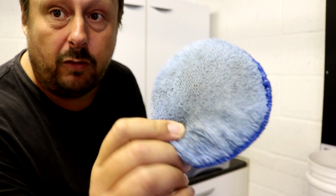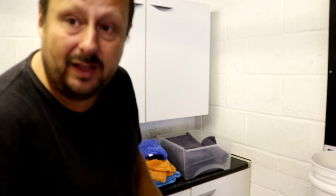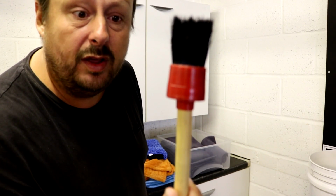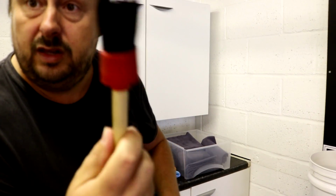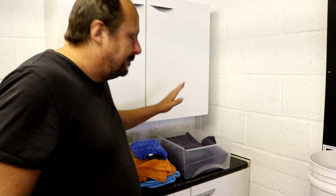Get yourself some microfiber applicators from Amazon, whatever. These are not expensive ones. I use them for dressings on the interiors. They get messed up very, very quickly. Get yourself a set of the old poo sticks. You can pick up 5 of these for like 3 or 4 quid. They fall apart and stuff like that, but actually this one's still intact. So there you go, they're okay. You know what they are. Who cares? They're very cheap.